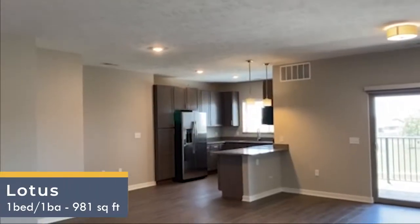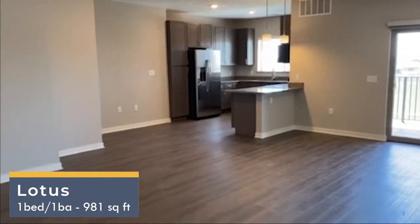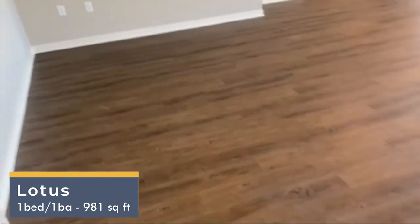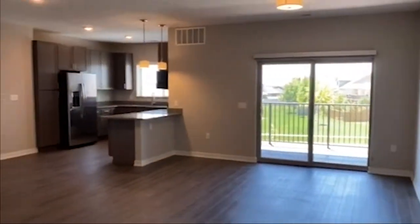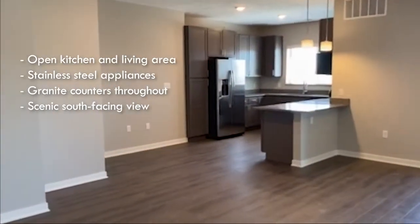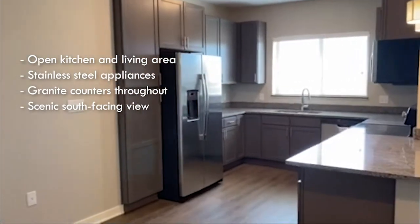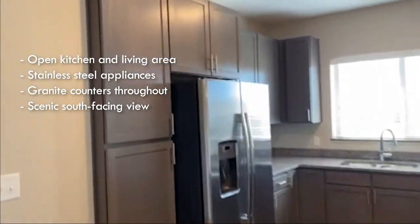This is our Lotus floor plan, which is a 1-bedroom, 1-bathroom floor plan at 981 square feet. The Lotus features a beautiful open concept kitchen and living room space, as well as modern finishes including updated kitchen cabinetry, stainless steel appliances, granite countertops, and a beautiful window looking south over your sink. As you can see, you have plenty of counter space for all of your cooking and baking needs.